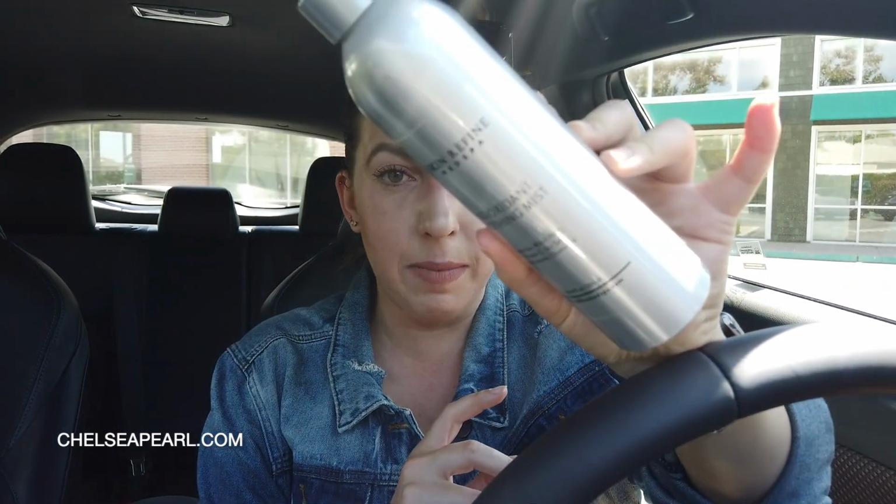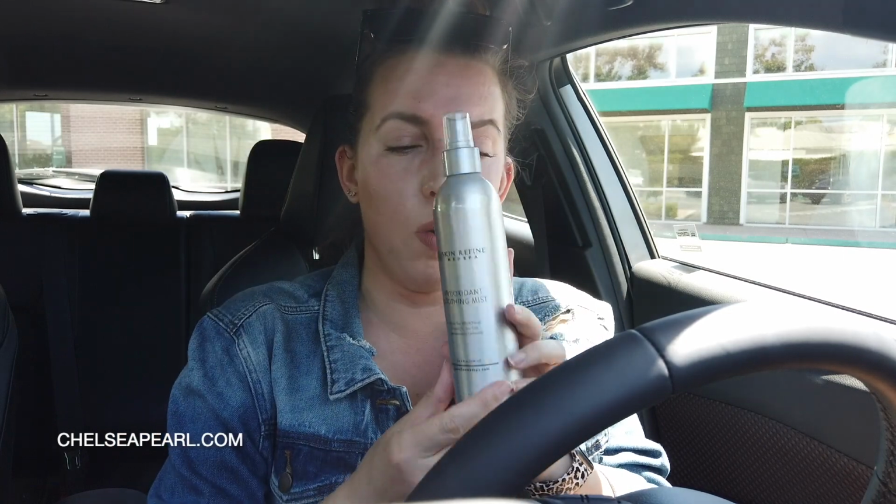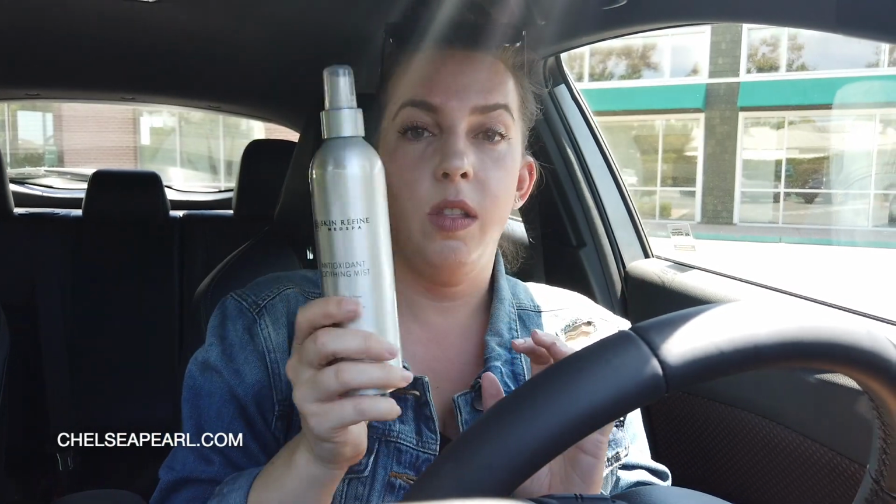And then last is a face mist. You guys know I'm a nut for face mists. This is the Antioxidant Soothing Mist. Green tea, witch hazel, vitamin C, sea salt, humectants, and chamomile. So it's gonna soothe the skin, refresh it, feel really good, and hopefully calm down some of the oils with that witch hazel in there. Looking forward to trying this.